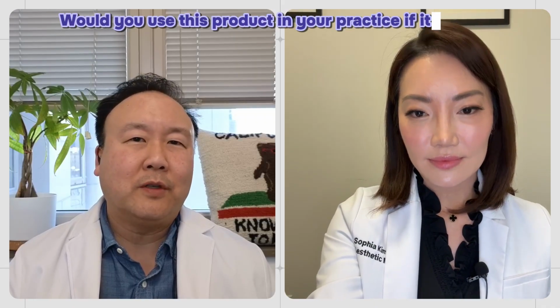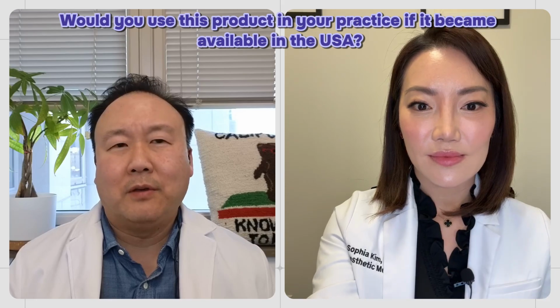Now, would you use Rejuran injectable in your practice if it's available in the US? So Rejuran Healing Essence and their skin boosters are currently available in the US, and I'm using it in my practice as a post-procedural application after microneedling my patients and have been seeing great results. I would use this product if it became available as an injectable treatment in the US. People are traveling all the way to Korea and other countries to get treated, so it'll be nice to bring it into my practice so patients wouldn't have to fly abroad for it.